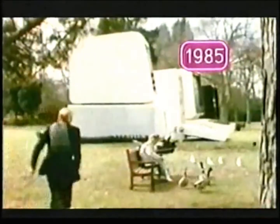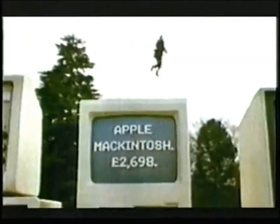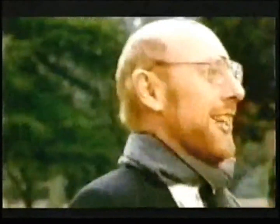You are about to witness Sir Clive Sinclair's quantum leap. He's come up with a computer to rival these machines at a fraction of their cost. The Sinclair QL system, with a massive 128K memory, color monitor and 4 professional software packages.